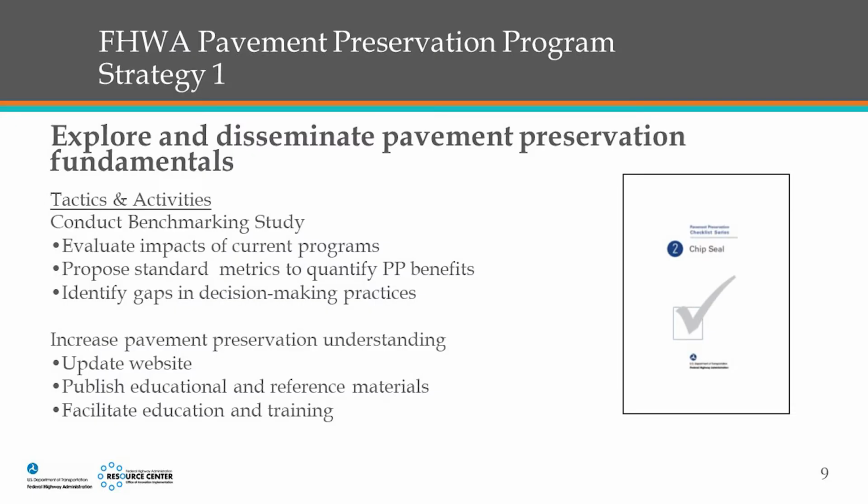Furthermore, our first strategy is to explore and disseminate pavement preservation fundamentals. We have our checklists. Our checklists have been out there for years and years and years. We've updated them. They're on our website. But then we also have some additional things. Back in the early 90s, when people remember Jim Sorensen, we went out and put out a survey of agencies when it came to pavement preservation. It's been almost 20-some years since we've really gone out there and done a really thorough evaluation of what preservation is to agencies. So the first thing is to conduct a benchmark study.